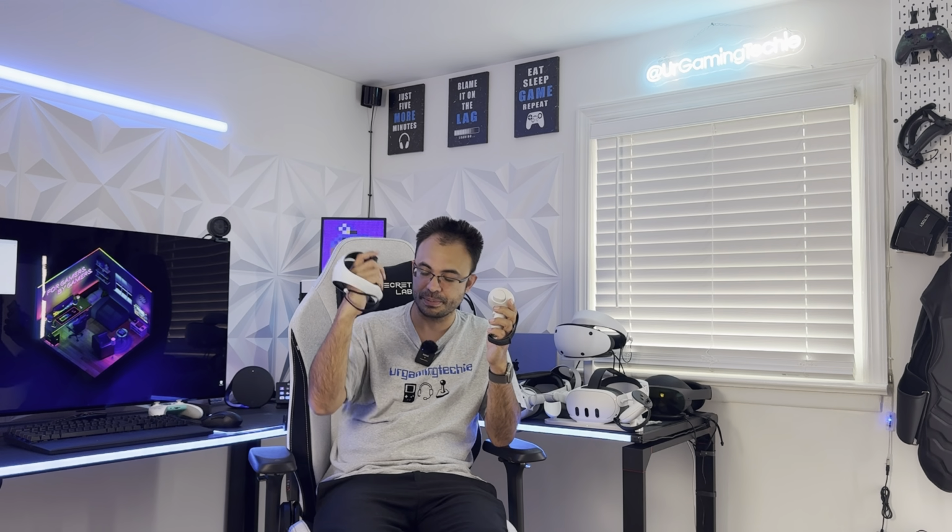So these adaptive triggers, if they're done well in games and the devs actually take their time to take advantage of them, can really immerse yourself into the experience so much better. And I hope that one day we'll have adaptive triggers on the Quest controllers, like the PlayStation VR2. But yeah, the PlayStation VR2 controllers with the haptic stuff definitely blow away the Quest 3 controllers, in my opinion, as far as immersion and just fun to use.